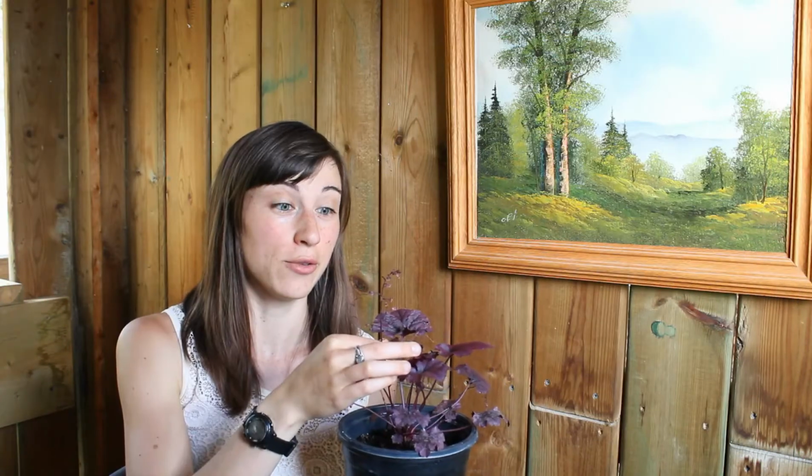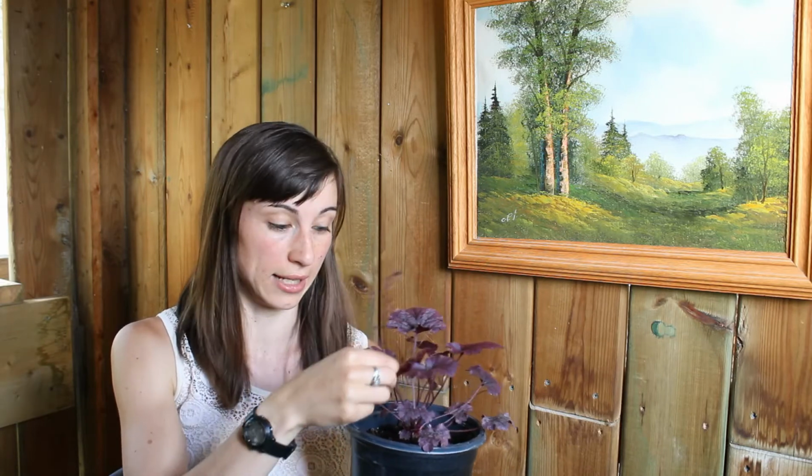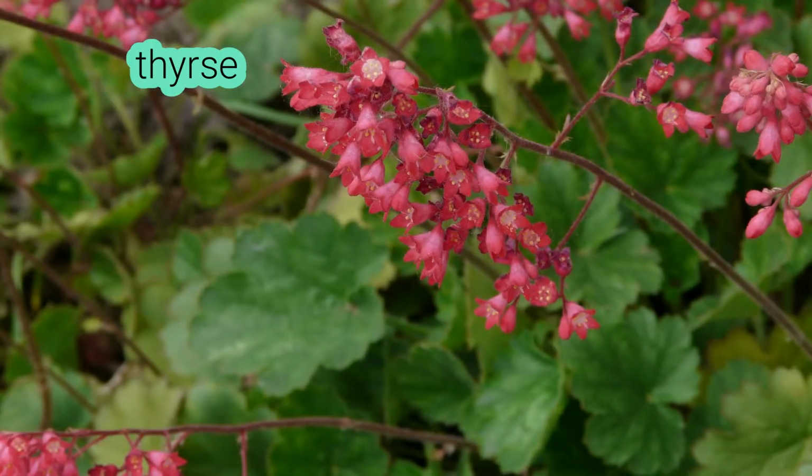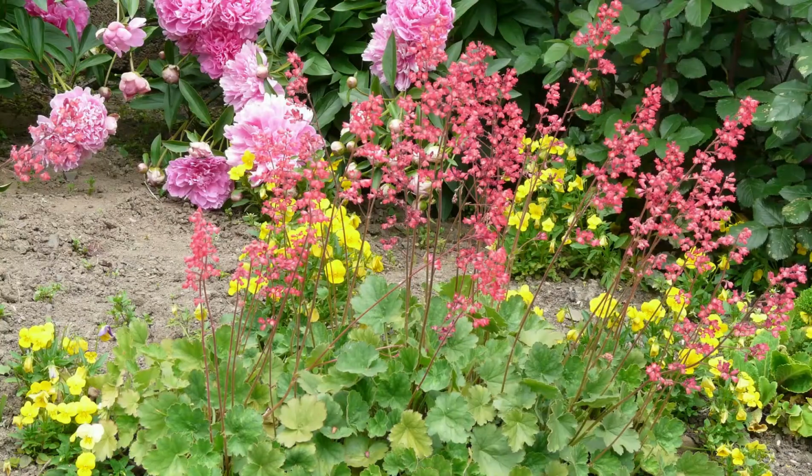The flowers are these tiny little bells that come off of a main stem or axis from the base of the plant. This type of inflorescence is actually termed a thyrse, which means the main stem grows indeterminately and the substems that come off of it are determinate. These teeny bellflowers are very rich in nectar, so hello hummingbird. The whole plant grows up to about 20 inches, including that main axis, and it'll spread about the same width-wise.